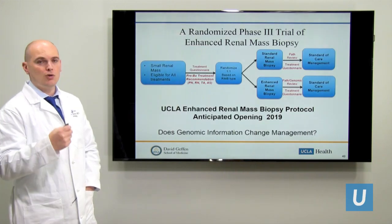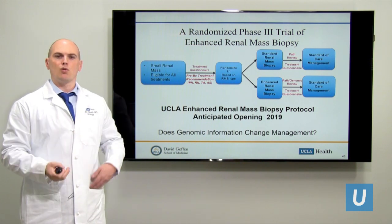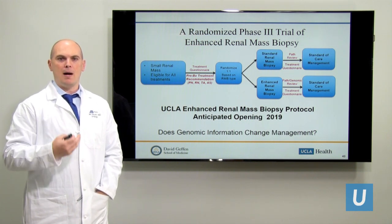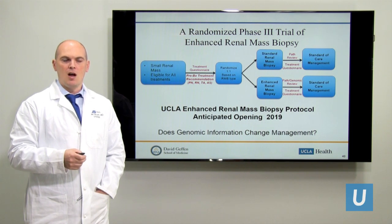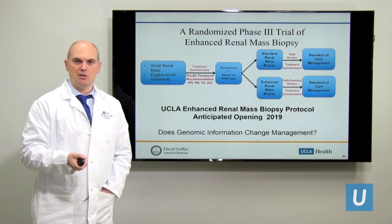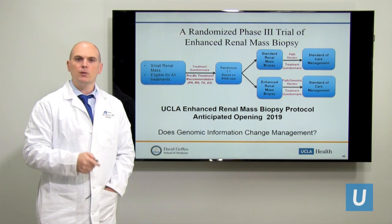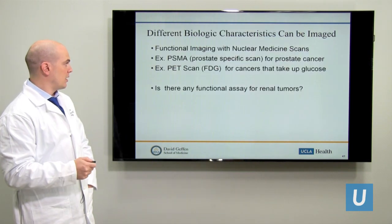Okay. Now we have a trial that we're going to lead that will initiate really what is the role of a genomic or enhanced biopsy, where half the patients get this new enhanced genetic biopsy, which is currently not reimbursed by insurance. Is this able to give us more information, better counsel patients, and allow the patient and the physician to have shared decision making and not treat every tumor like it is going to be a lethal tumor that must be radically treated? Okay.